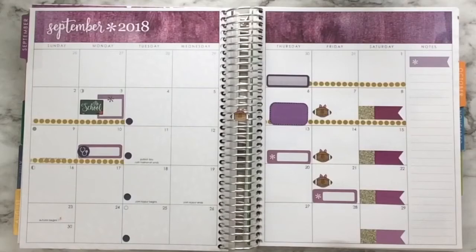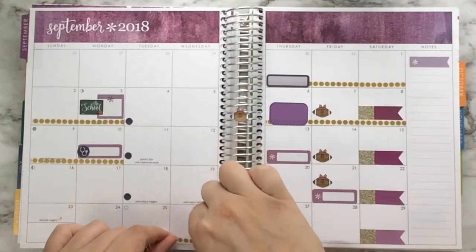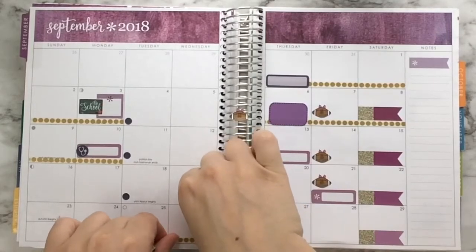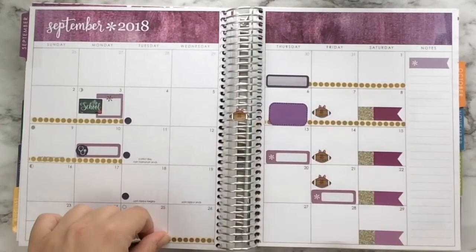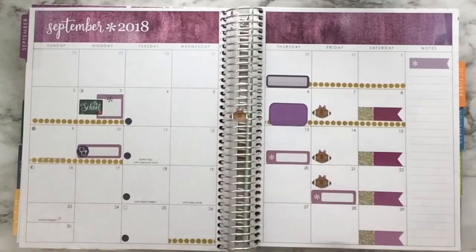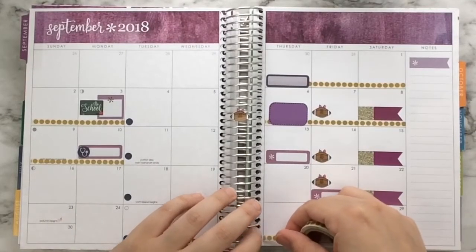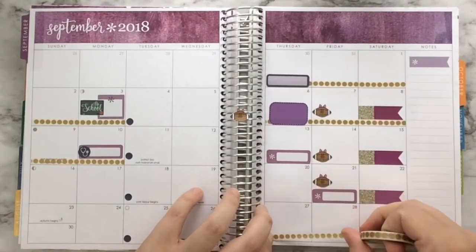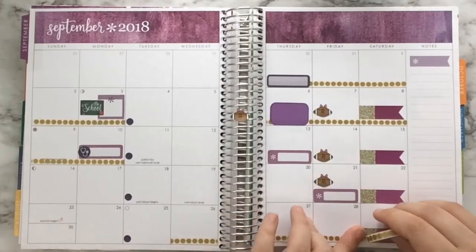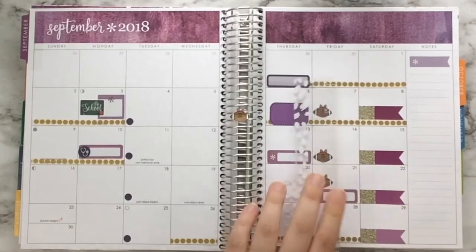We have some things that I think are going to happen. I think we're going to go to the zoo one day. You'll have to watch my plan with me that week, for that week. I'm just very excited to see my friends. They're going to be staying with me, and I just know we're going to have a wonderful time together. So I wanted to mark that. They'll be here Wednesday, Thursday, and they leave Friday, which already makes me sad, and they're not even here yet. Isn't that silly how your mind works?